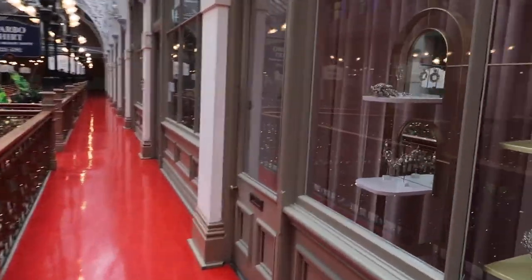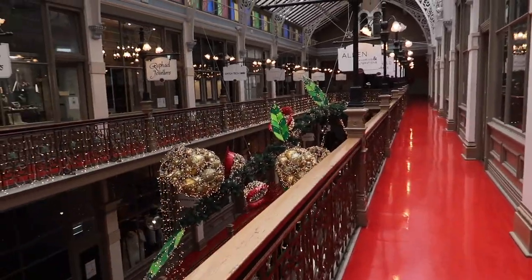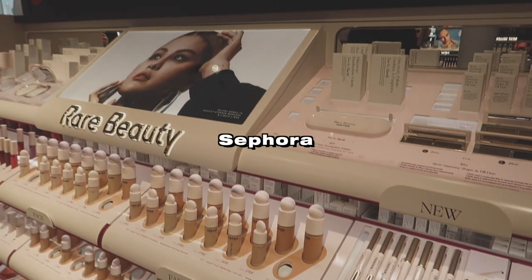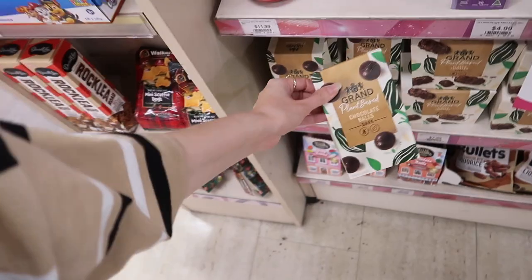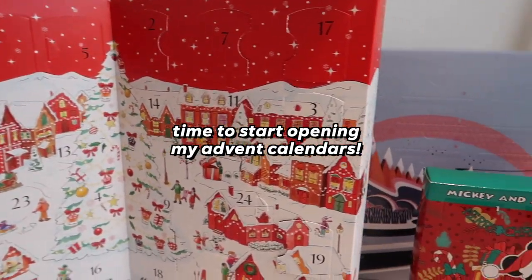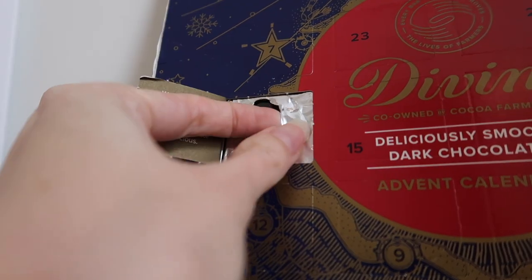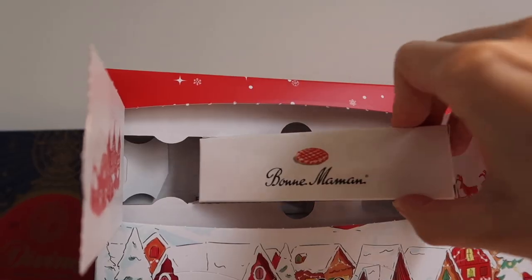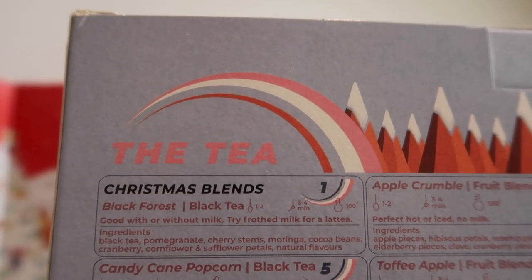A lot of the stores are appointment only. It's very quiet. People are just working quietly on their businesses. Oh, cute. What a cute display. Jam spoon. Christmas blends.